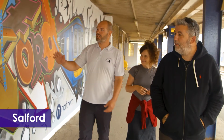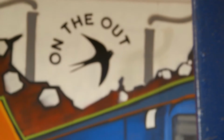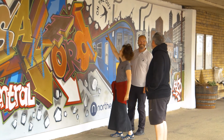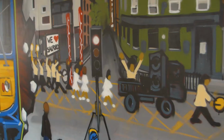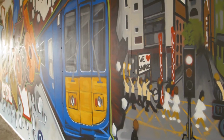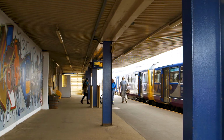I worked with a company called On The Out in Manchester, who work with ex-prisoners and their welfare. They told me that they had a platform at Salford Central train station to do some artwork on, and would I get involved? And obviously I said yeah, because it's a great location to paint, to showcase what On The Out do and what Northern do. We showed some of their new stock, and then also put the fact that it's Salford Central train station in. So this is an ongoing project to help them refurbish, help them paint, keep it maintained.